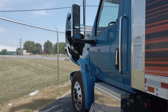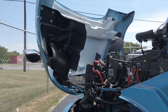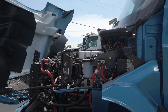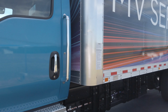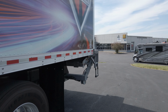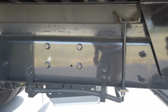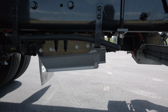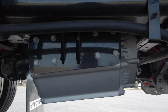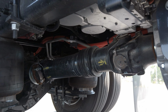We'll go up here and pop the hood and take a look at the motor. Oh, wait a minute, this is electric. We gotta go back to the tail end and take a little looky-loo. So back here at the tail, between the rails, we've got our electric motor that drives the rear tires. See if I can get a good shot of it here. There's your drive shaft going into the differential.